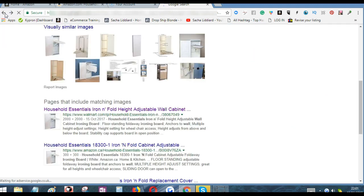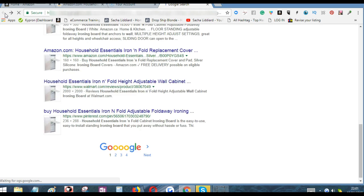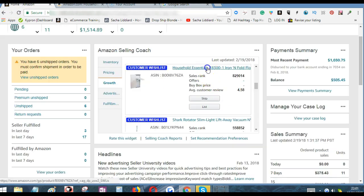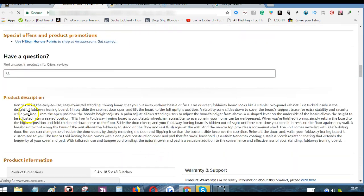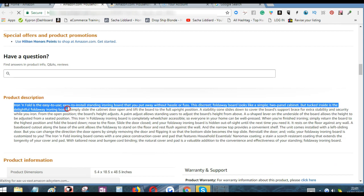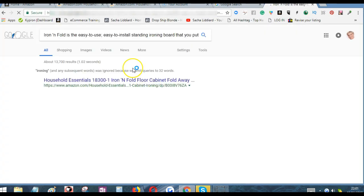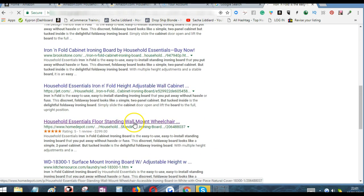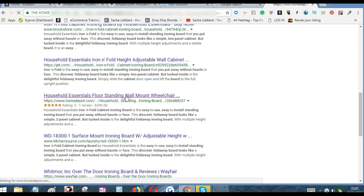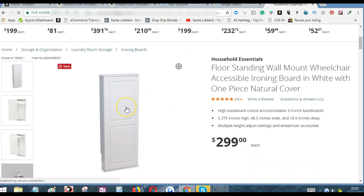So another thing you can do is go back to the item on Amazon, click on the actual Amazon listing and go down to the description and just take a couple of lines, right click and copy, and then pop those lines into the search bar and see if anything else comes up. Okay, so now we've got Kmart, Target, Brookstone, Jet, Home Depot. Okay, let's have a look at Home Depot and check that the photographs are the same.